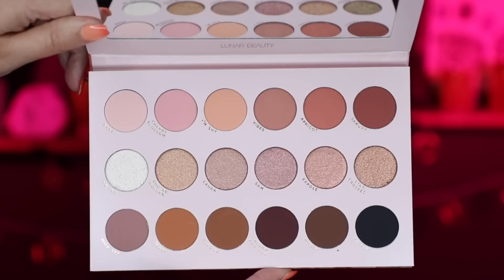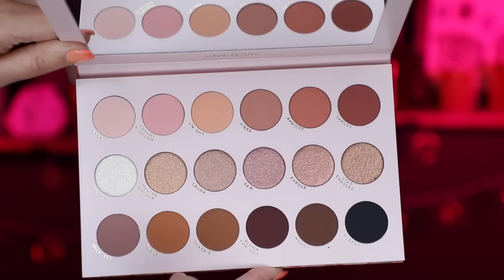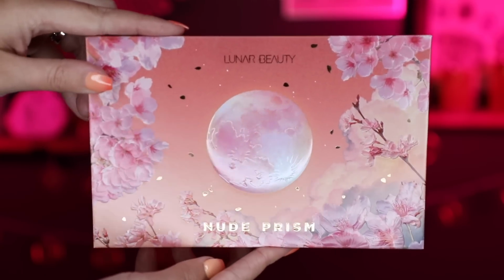If you don't know me, I love color. I love neutrals. I love everything when it comes to makeup. I don't discriminate. We've got the beautiful packaging. Again, beautiful. Don't these just look, I just love it. And then we open this one. Let me show you a close-up because we've got the beautiful neutral color story. We have kind of pinky mauves. We have some little bit warmer tones down here. We have mostly mattes. What do we got? 12 mattes and then 6 shimmery metallics.